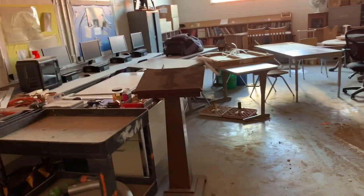And you can see we got a lot of cleanup we're gonna need to do in the shop classroom. Sorry, Mr. Bergard, we'll get working on that.